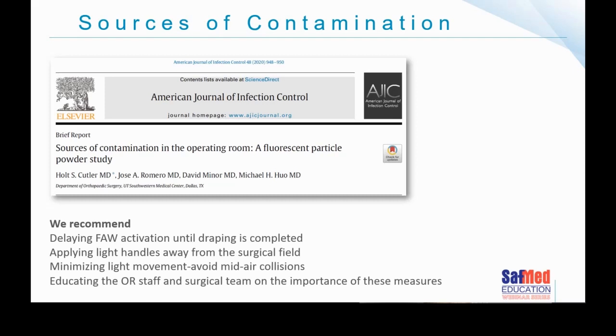And mid-air collisions, of course, are problematic for the light itself in terms of causing damage, but also mid-air collisions will then create a bit more fall or fallout and potentially contaminate the wound. Another important aspect about mid-air collisions is when you're buying a light, just think about the design and the ceiling height. Those are very important concepts to bear in mind.